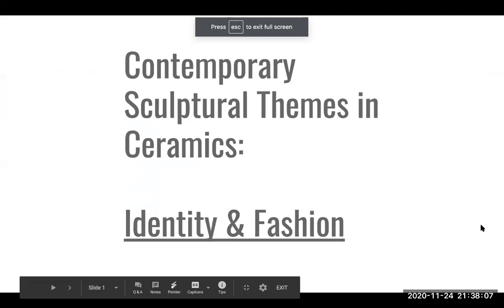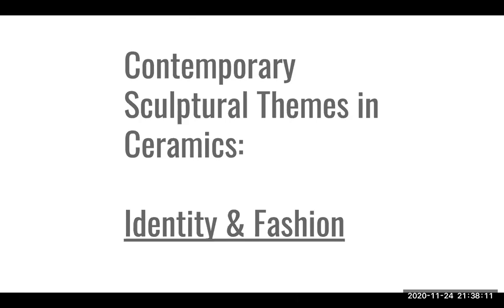The presentation is called Contemporary Sculptural Themes in Ceramics, and it focuses on identity and fashion, especially after your completion of one of your latest projects, the Trompe L'Oeil shoe. I think everyone could see there was some commentary about your shoe, how you identify with it, and how it can relate to the world of fashion in any regard.